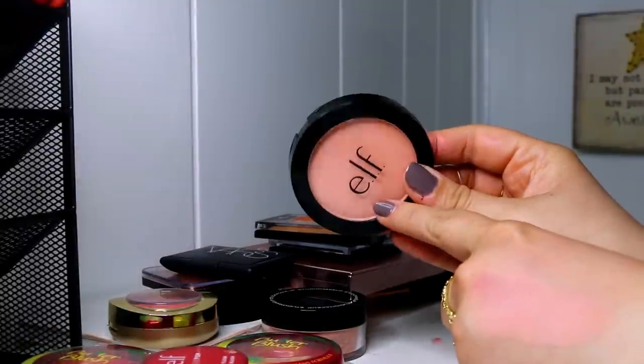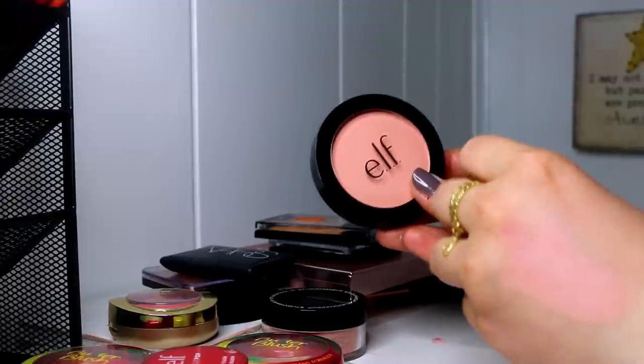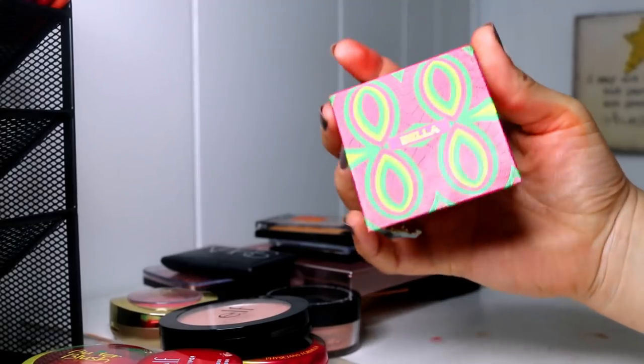So it's definitely a bummer that I couldn't make this shade work, because truthfully, the price point, the consistency, the quality of it is on point. They last really well on the skin. But this color, okay, I'm just not about what this color does to my face. It is not good.